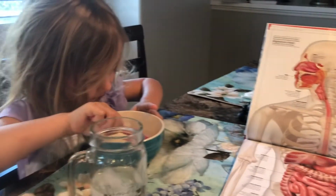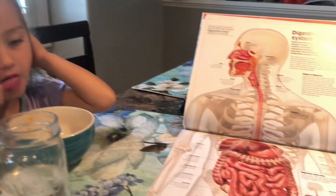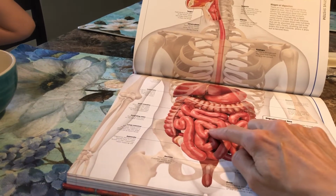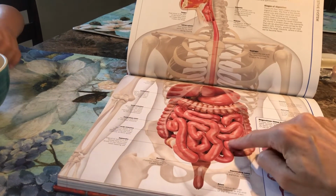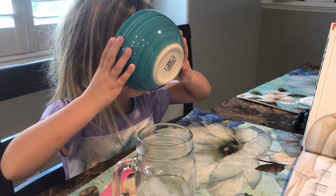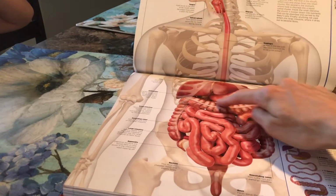And then the small intestine. Can you say small intestine? Small intestine. Yeah, it's small because it's not as fat as the large intestine, but there's a lot going on in there. And then the large intestine. Can you say large intestine? Large intestine, yep. And that's this area right in here.